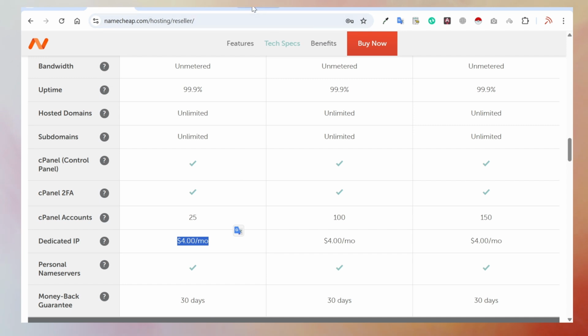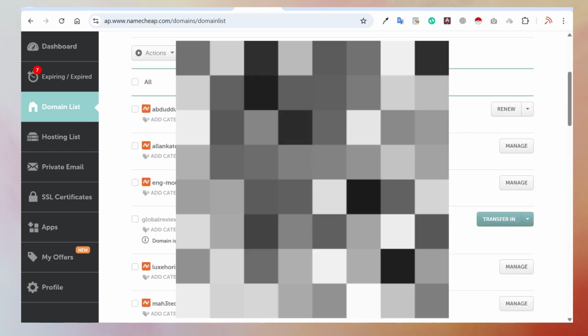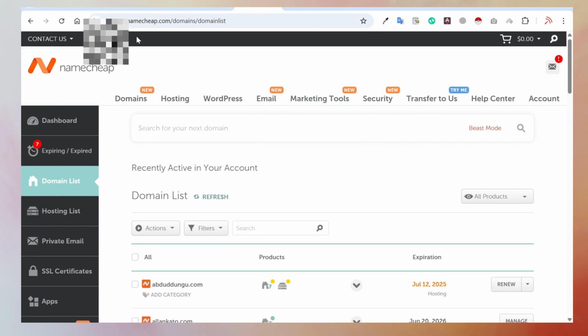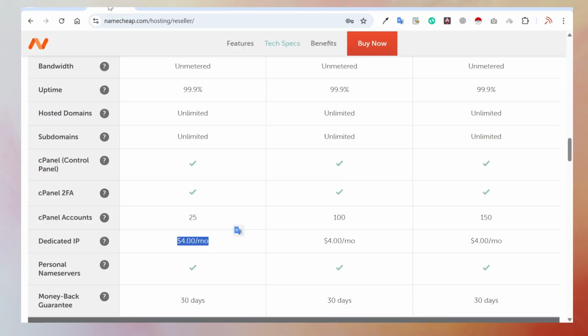So if you see my panel, I have quite a number of clients here. What I do, I promote website designs and I host them on my servers as a reseller. So that's how I am able to get recurring income monthly from my clients. You can adapt the same strategy, and I can assure you it is a good one and it is lucrative. You'll be able to get a decent profit from this business.